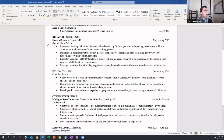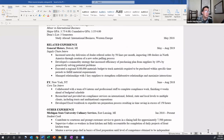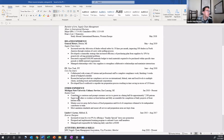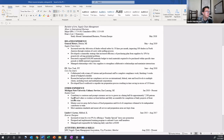You want to make sure you have related experience here. In terms of formatting, as we can see, related experience is in terms of supply chain management, because this person is a supply chain intern. You can even see tax intern, that's related to this person's business profession. In terms of other experience, these are some great experiences that could add value, but may not be related to the professional world. We see a student cook and an exterior designer, somebody working in lawn care. These are great experiences. You definitely want to have them on your resume, but as you can see, you can break them up into related and other experiences.